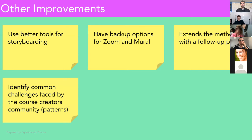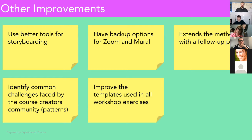Another idea would be to identify some sort of patterns of challenges faced by the course creators. If we are able to identify these patterns, we will definitely be able to come up with customized solutions. I think that was one of the themes that we addressed in our prototype as well. So the concept of tailoring or customizing, let's say, standard approaches, I think it's quite useful for the design sprint as well. We can definitely improve the templates that we have used in the workshop. I'm talking about the Mural templates. They can be made more appealing and also more functional. Mural is quite generous in terms of features, so we can improve the templates as well.